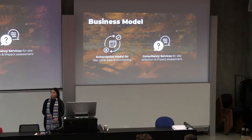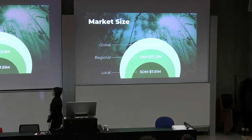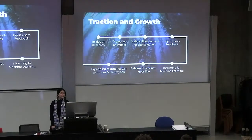We would base our business model on a subscription model for real-time data and monitoring, and we would also include consultancy services for site selection and impact assessment at the same time. To conclude, our market size is distributed locally, regionally, and globally, from $7.5 million to $500 million on the global level.